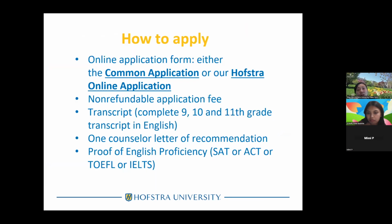So how to apply? Very, very simple. If you would like to use a common application form, I highly recommend you to use that. By doing that, you can apply to multiple schools. But definitely the Common App is the one, and the Hofstra online application form. We have a non-refundable application fee. But bear in mind, October is a month that we are giving an application fee waiver. So I highly recommend you to submit your application in October so that I can waive your application fee, okay? And also a complete transcript, complete 9th, 10th, 11th grade transcript.